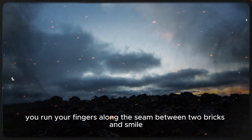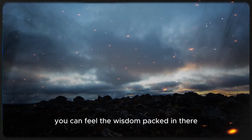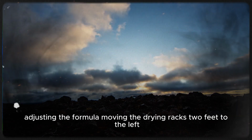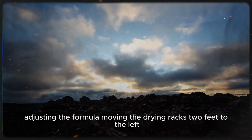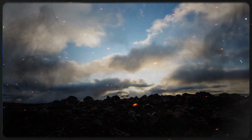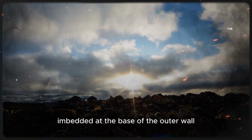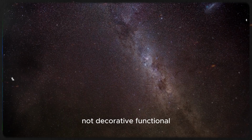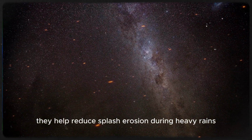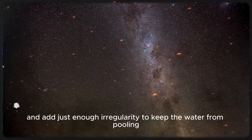You run your fingers along the seam between two bricks and smile. You can feel the wisdom packed in there. Years of watching the Nile, adjusting the formula, moving the drying racks 2 feet to the left because last year's batch was arrogant. One quirky technique you spot is the use of broken pottery shards embedded at the base of the outer wall. Not decorative, functional. They help reduce splash erosion during heavy rains and add just enough irregularity to keep the water from pooling.